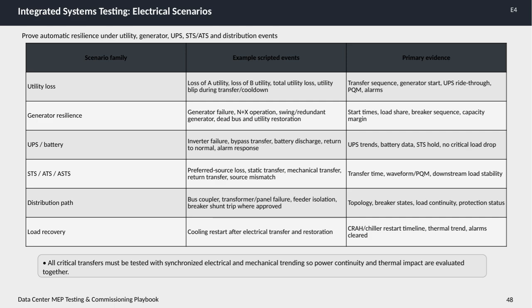Static transfer switches and automatic transfer switches scenarios include loss of preferred power sources, static and mechanical transfers, return transfers, and handling source mismatches. We observe transfer times, waveform and power quality data, and downstream load stability for these events.